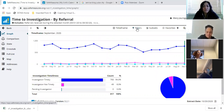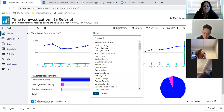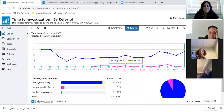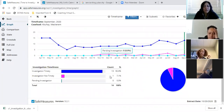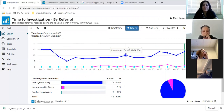So the first thing you want to do is go to filters, go to caseload, and you're going to pick your name. So again, I'm going to pick on Mescarim. Filter, it's going to think. And now, I don't know if you all saw, but earlier I had a bunch of numbers on here, right? I had like 700 or something like that. And now I only have 13 and 1 for a total of 14 because I told it to filter just Mescarim's caseload. All right. So the more filters you add, the more defining your information is getting.